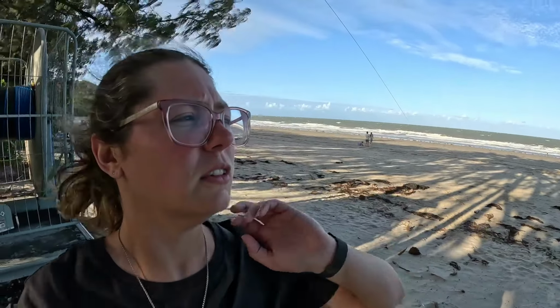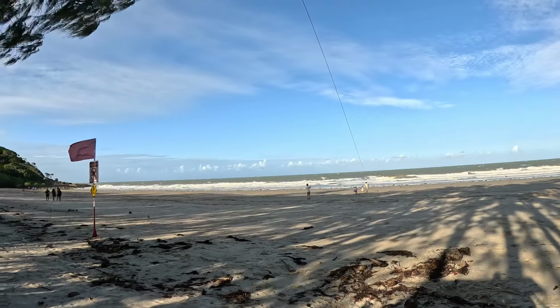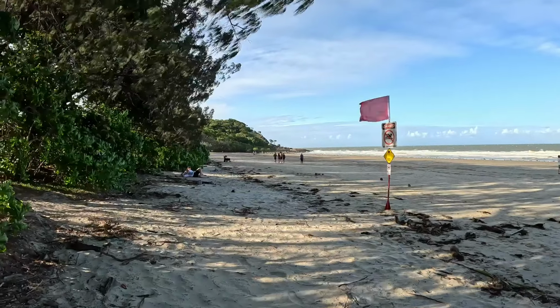So this is 4 Mile Beach at Port Douglas. Sadie and Steve-O are in the car and I just came down to have a look because I heard that it's beautiful. But it's just super windy at the moment. So it's all choppy and brown and I don't know, it's not really like the photos that I've seen. But yeah, 4 Mile Beach. No swimming. No swimming. So windy.